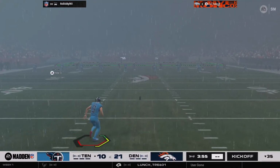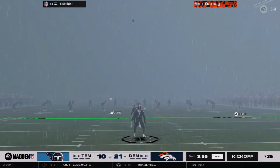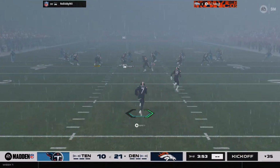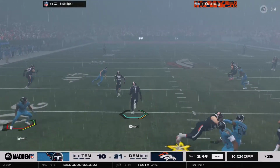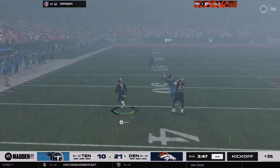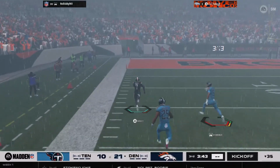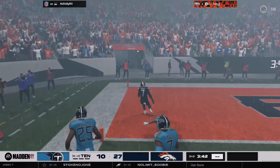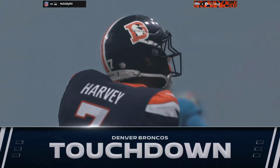Joey Sly now to kick off after the touchdown. Now a crease here as he's past the 30. Up to midfield. Look at him go inside the 30. He will take this all the way. Touchdown, Broncos.